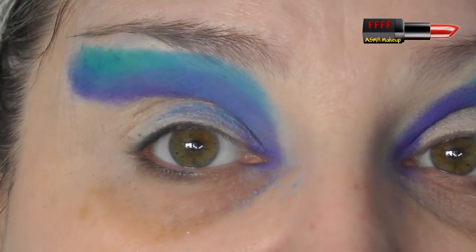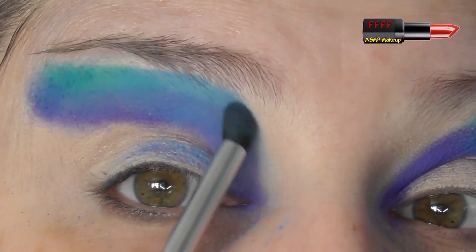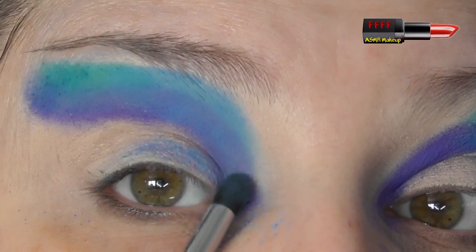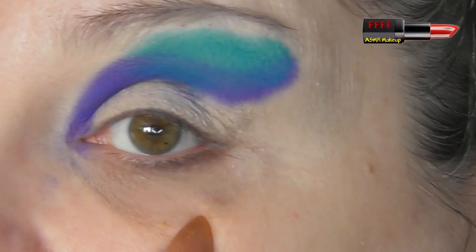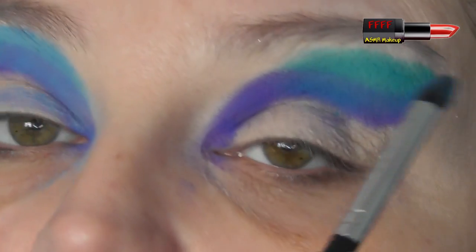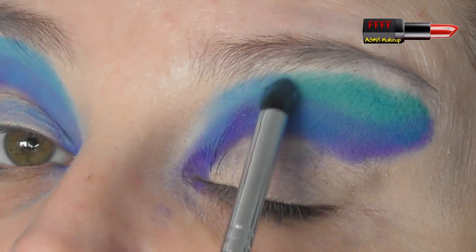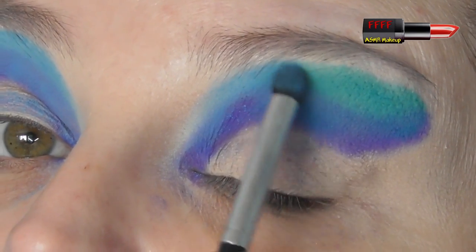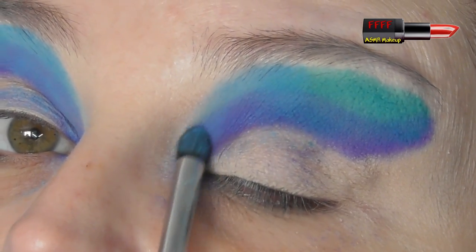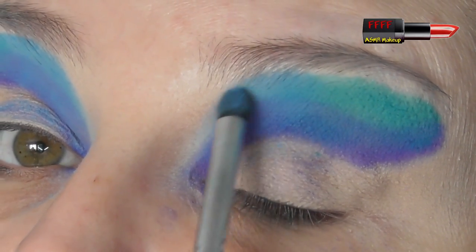This is such a beautiful palette. I'm loving this so much already. And there's a lot less fallout than I was expecting so far, to be quite honest. I was really expecting much, much more fallout than I have at the moment. Right, this Blue Blood is beautiful.